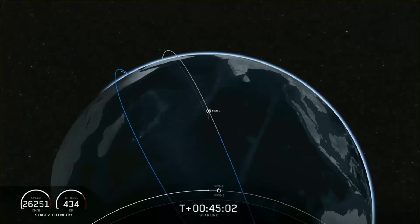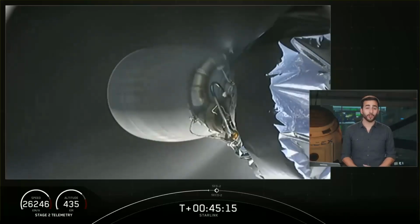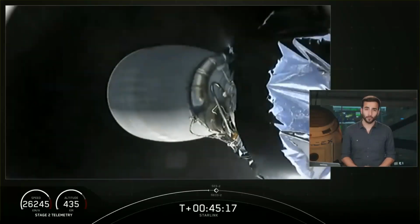Welcome back to the webcast for the Starlink mission. For those of you just joining us, we did have an on-time liftoff from Cape Canaveral Air Force Station at 10:30 p.m. Eastern Time. After that, the first stage was able to take the second stage up into the atmosphere and then return for a third time on the deck of Of Course I Still Love You.